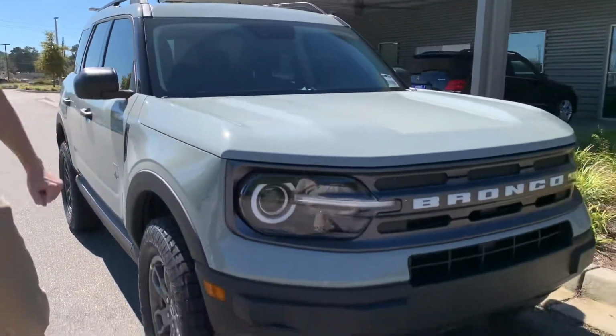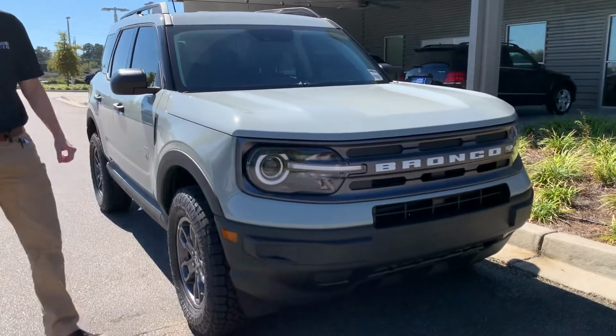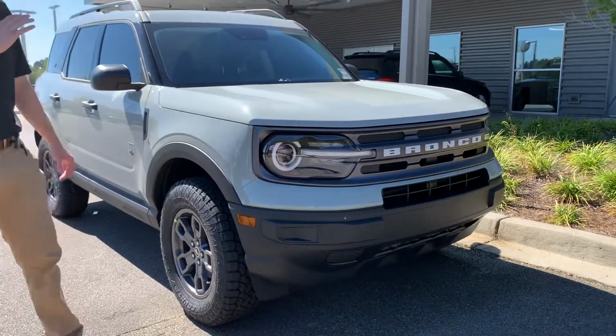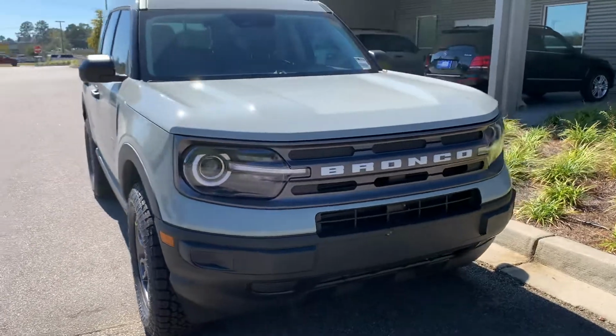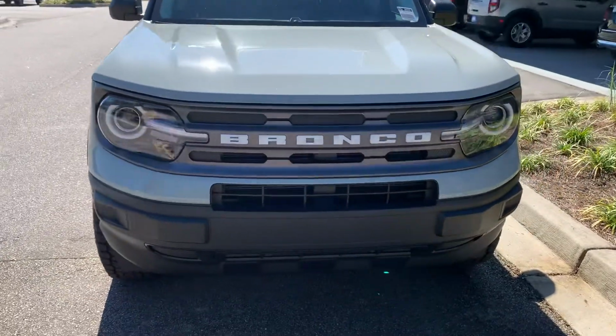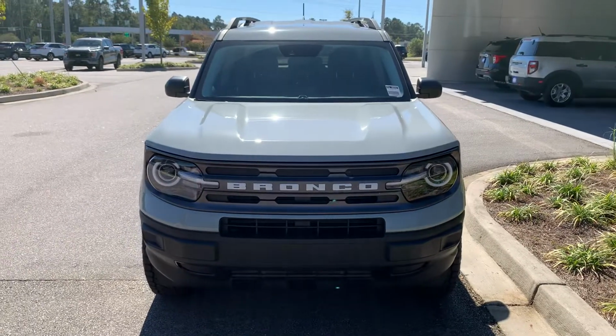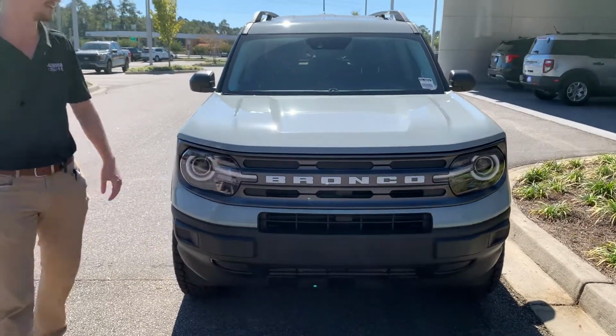We're bringing you the 2022 Ford Bronco Sport. Now, this is a Big Bend 22 Bronco Sport. It is without any options, so this is your kind of entry-level Big Bend, but we have done a little bit as far as upgrading a few things on this Bronco Sport. So let's dive into it.